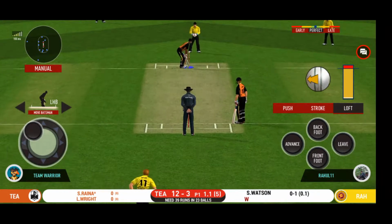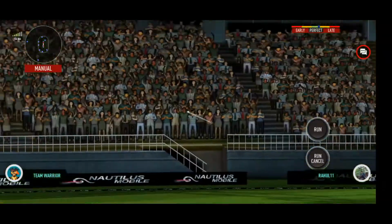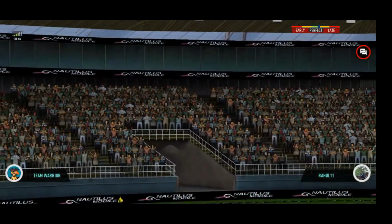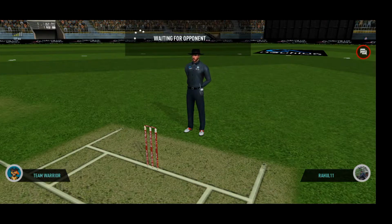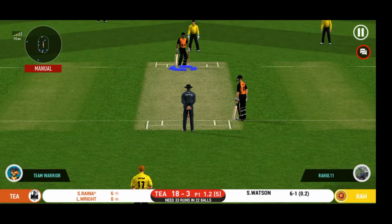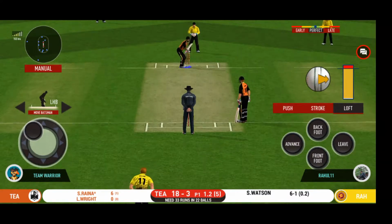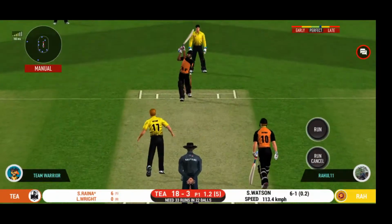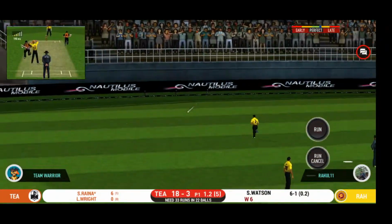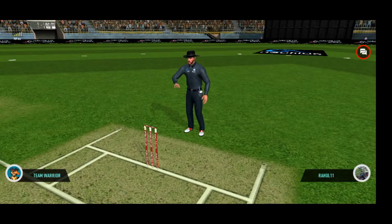Slips in place. Oh, that's huge. It's disappeared way into the stands. There is no better sight than watching him bat at his best. That is in the air and in the gap as well. Goes for four.